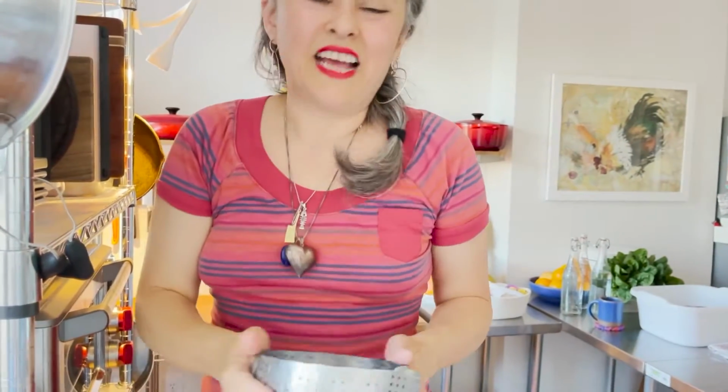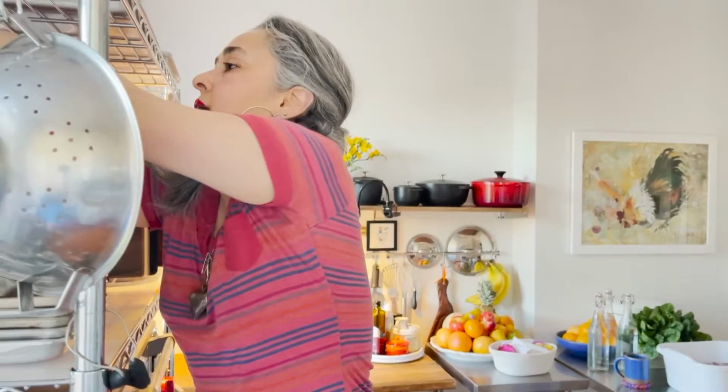Woo, dusty. And yes, things get dusty, but guess what? Before you use it, you rinse it, and that's it. It's not the end of the world. I don't have anywhere else to put it.